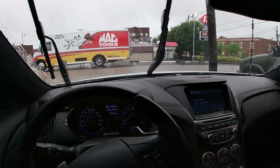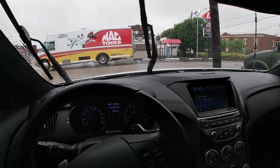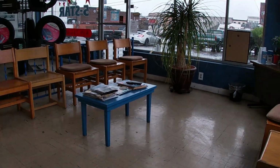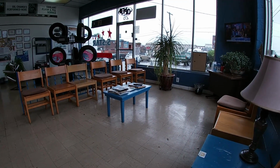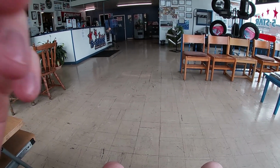I just pulled up to 5-Star Exhaust. Honestly, I'm not sure if I'm going to be able to record in here, so I guess we'll just have to find out. All right, so I just got an update. Some bolts fell out of the heat shield. They're gonna throw some new ones in and we should be good to go.